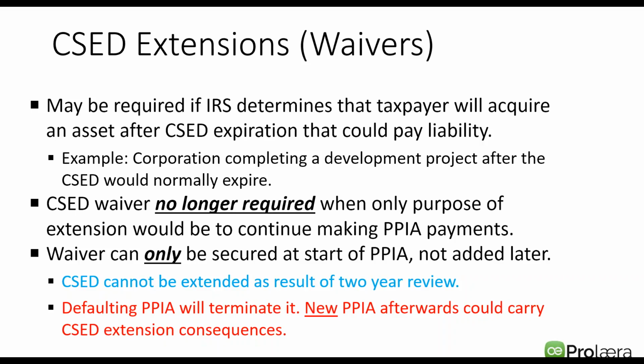Also, the CSED extension can only be secured when the installment agreement is set up. So if you set up an installment agreement for a taxpayer now, and let's say the CSED is 5 years, and two, 3 years down the road something happens, and there's this expectation that arises that they're going to come into an asset with value, an inheritance, something like that, and that would be after the 5 years left in the CSED, the IRS can't tack it on, okay? So the waiver, the extension of the CSED, has to be from the get-go. The expectation of coming into money has to be identified when the installment agreement is set up.